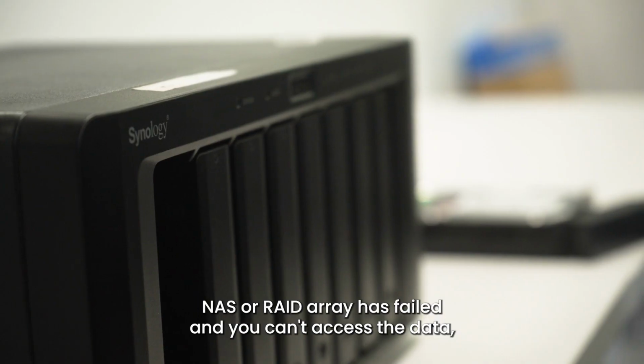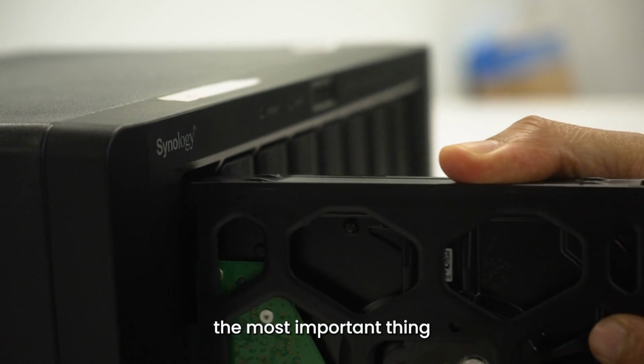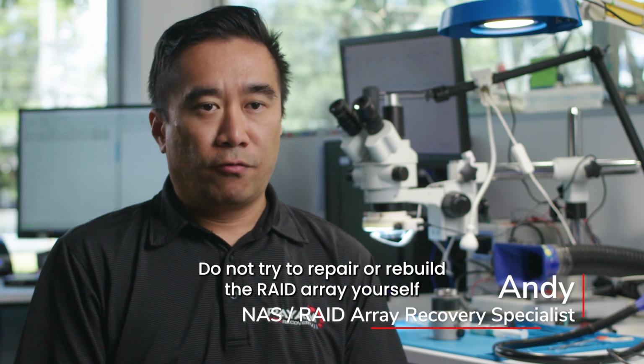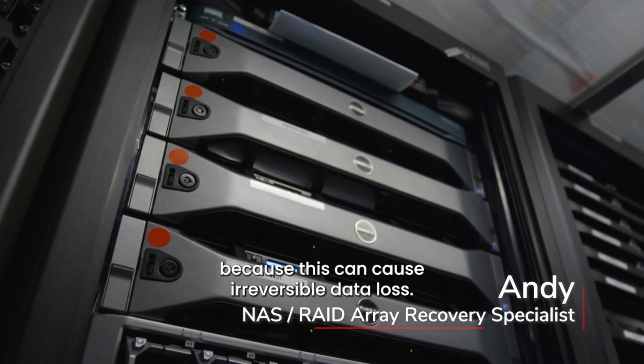So if your NAS or RAID array has failed and you can't access the data, the most important thing is to power it off and do not use it again. Do not try to repair or rebuild the RAID array yourself, because this can cause irreversible data loss.